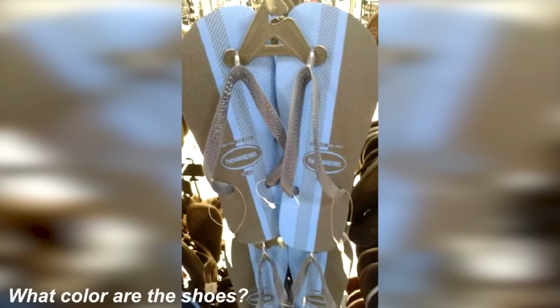Next, we've got these shoes here that will trick your eyes. The reason why these shoes are so interesting is because no one is able to figure out which color they are. Some people see the color of the shoes as black and blue, and other people see the shoes as white and gold. So comment what color you think these shoes are, and we'll be able to compare our answers down below in the comment section.